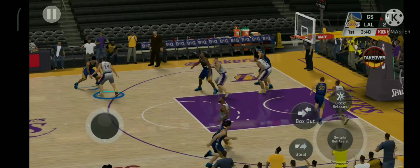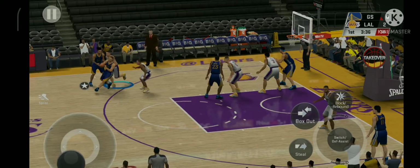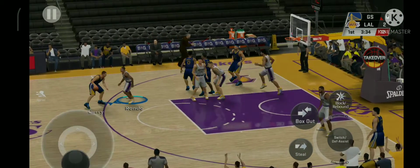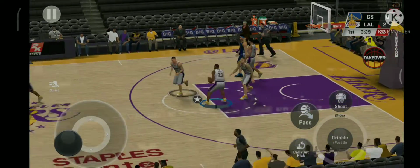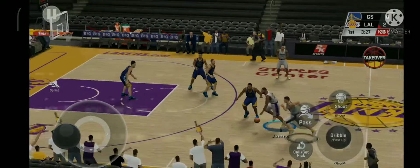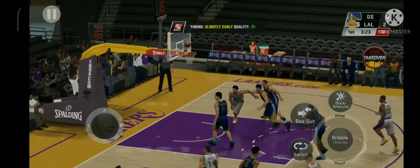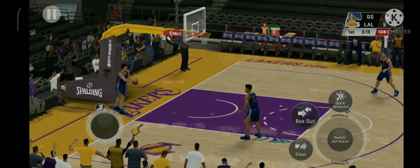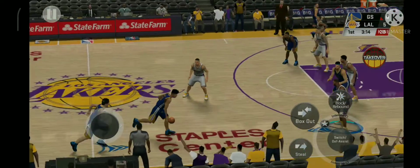Now, here is Russell. Now, Curry. Puts up a three. Can't get it to go. Boy, but he was close, Kevin, to making the defense pay for lackadaisical coverage there. Here's Green. Good, and the assist goes to LeBron. And he's a great three-point shooter, too, especially when he lets it go from one of those corners. He doesn't miss many of those.